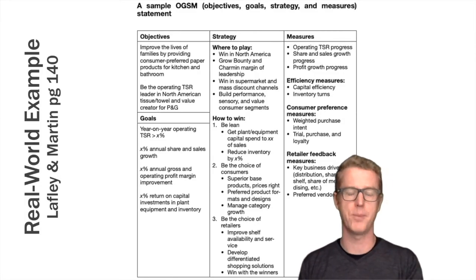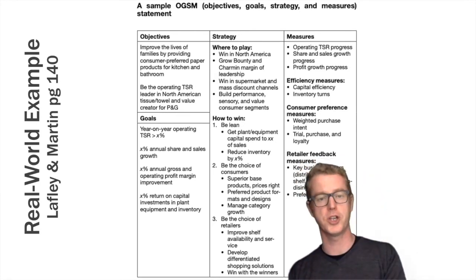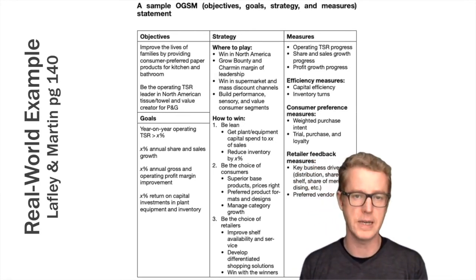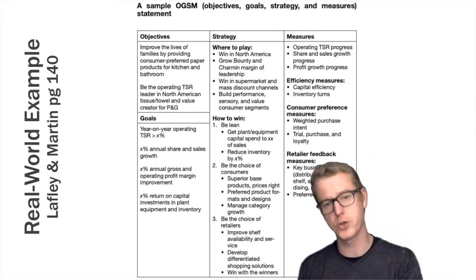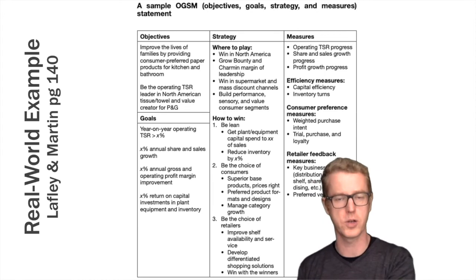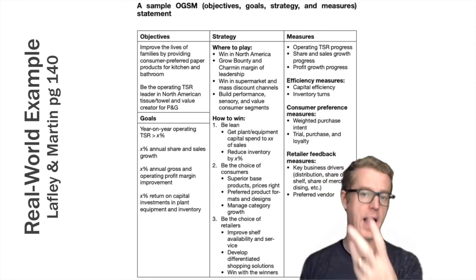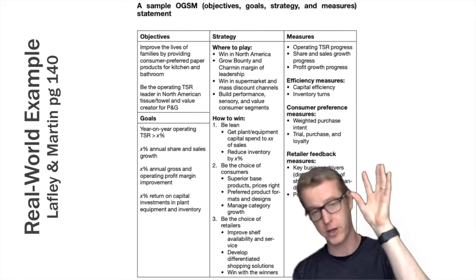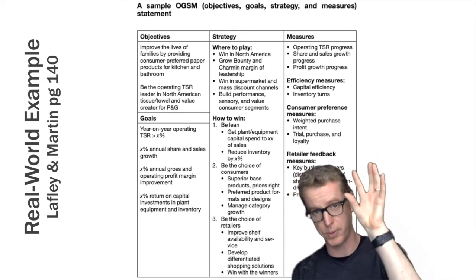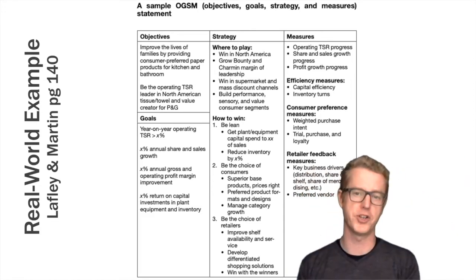So here's an example. This is from page 140 in the Lafley and Martin book. It's an OGSM for Bounty kitchen towels. In this case, they've got 2 objectives. Good for them. The process and the criteria that I talked about flows through from this. So they use the where to play, how to win breakdown in terms of strategies. Win in North America, they talk about geographies, the positioning element of where to play. They talk about growing the margin of leadership.